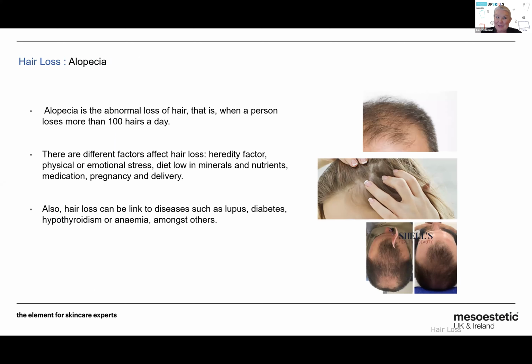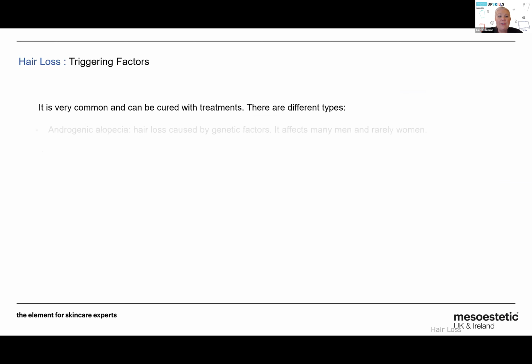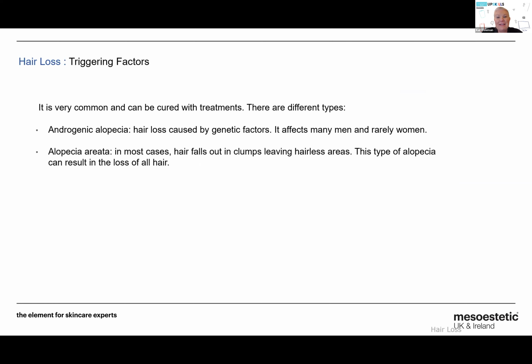And then the final one that I would like to introduce you to is our hair loss solution. And this is a treatment that's becoming a lot more popular. There's lots of different treatments for hair loss, and this is one that certainly is going to have a great effect. So alopecia is when your client will lose more than 100 hairs a day, and there's so many different factors to hair loss, and it could be hereditary, physical, emotional stress, diet, medication, pregnancy. You need to establish the type of alopecia, the type of hair loss and the triggers before you're able to treat this effectively. But hair loss can be linked to other kind of diseases as well. So it's really important to gain as much information. Triggering factors, genetics. It affects many men and rarely women.